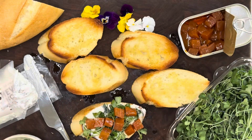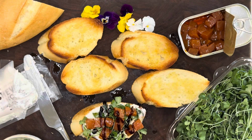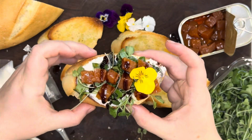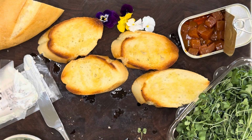You could certainly do the same thing with both the Garleeks and the Honeypatch Squash, and it would be to die for. But I wanted to see how many different ways I could use these tinned veggies. So I added a little bit of balsamic glaze and edible flower right from my garden, since that's one of the only things blooming right now, and I enjoyed it.